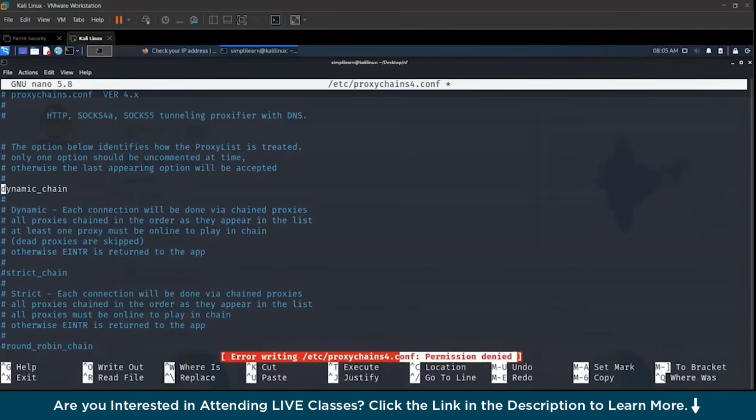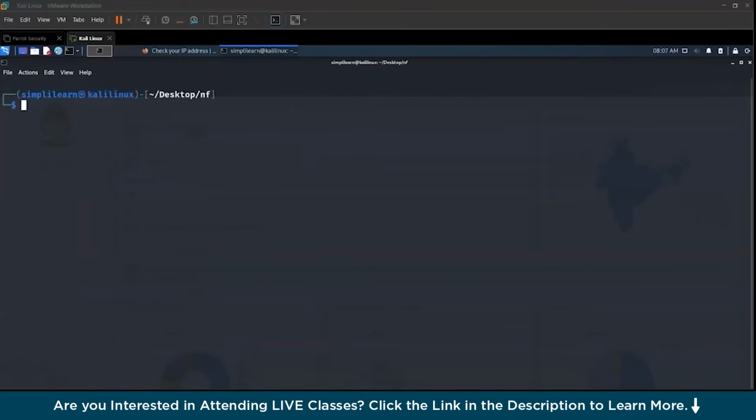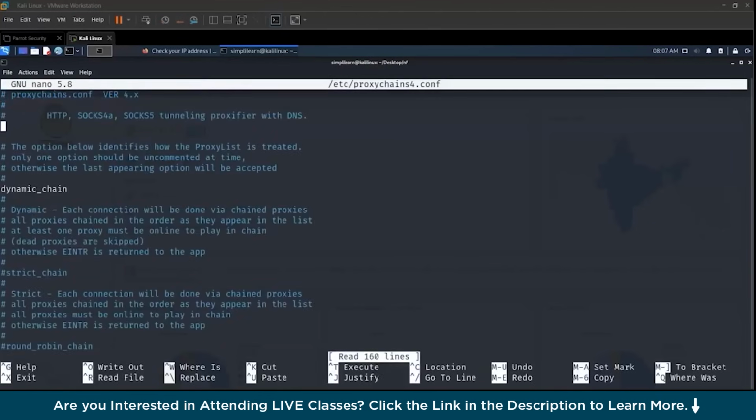And we get a permission denied. This permission denied we're getting is because we have opened this using a standard user. /etc is a system folder. To be able to make changes, we have to use the sudo command. To exit nano, we use the Control X command. We use Control X, we're going to clear, and this time we're going to use the sudo command: sudo nano /etc/proxychains4.conf, and we have the same file open up again.